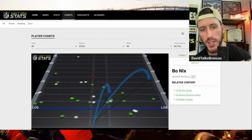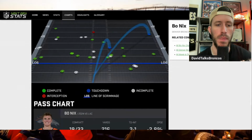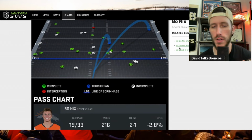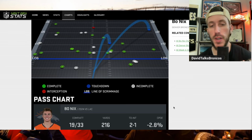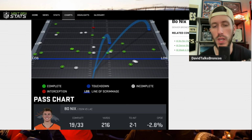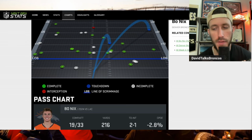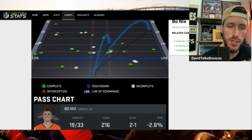Now, when we go to the Chargers, I mean, this was a tougher game. The Chargers went to work, man, on Bo Nix in this offense. 19 of 33, so it wasn't great. 2 picks, and the only interception he's thrown since week 2 came in this game. 19 of 33, 57% completion for 216 yards.